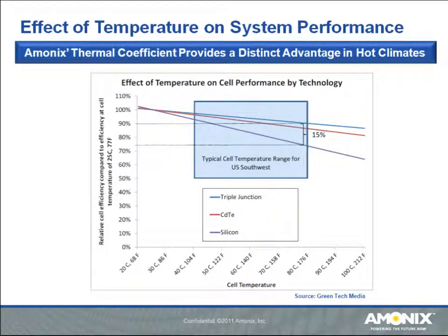This slide shows that high concentration, because it uses multijunction devices, is very well suited for very hot climate areas. The reason is that multijunction devices have less sensitivity to temperature changes, about 0.16% per degree C, versus crystalline silicon at 0.4 to 0.46. So you don't drop drastically in very hot areas, which is a big plus for high concentration in very sunny and hot areas.